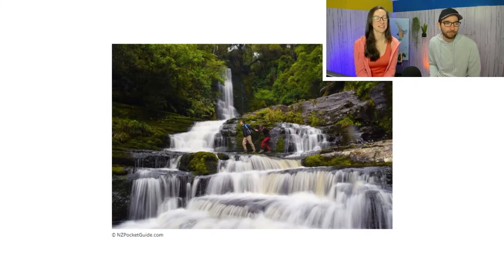I have to say this is one of my favourite ones as well. Yeah, in the whole country. It's one of our favourite photos of ourselves with the waterfall right here. So to access it, it's about a 20-minute walk through some beautiful rainforest. There's even a small waterfall on the way there as well.